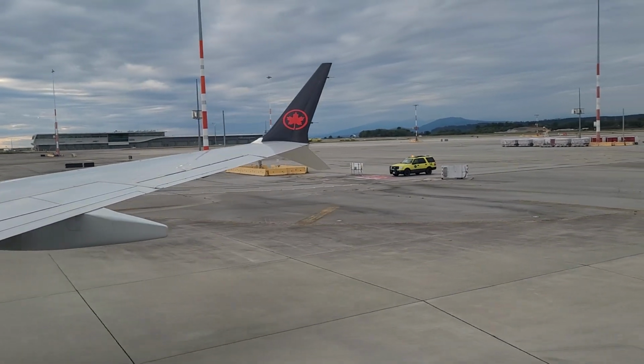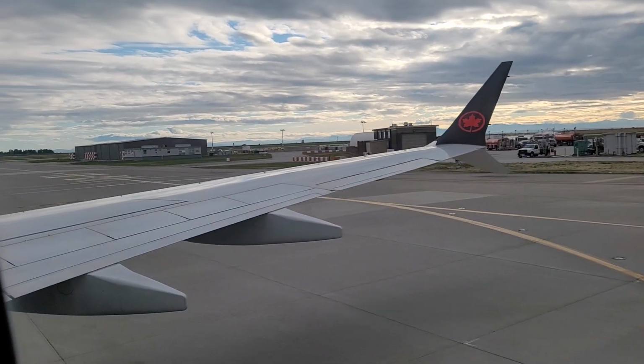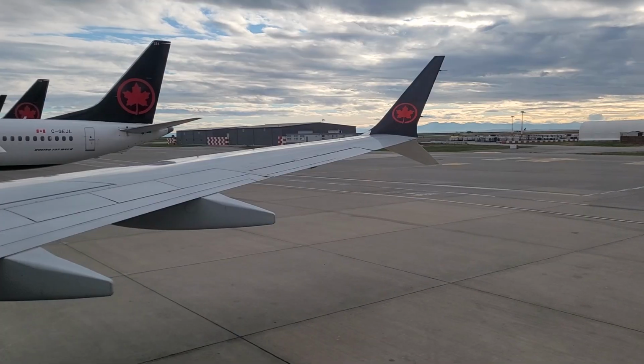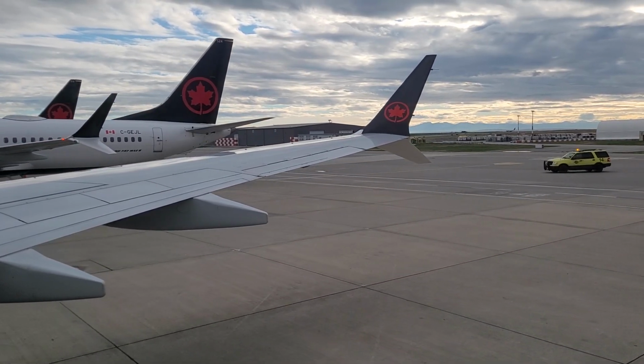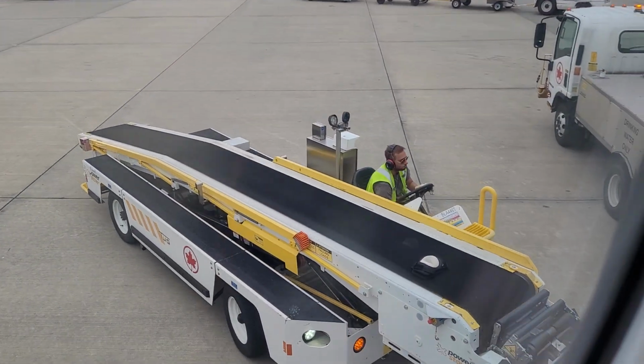Welcome to Vancouver. Local time is 5:35. For your safety, please remain seated with your seatbelt fastened and keep your baggage stowed until the seatbelt sign has been turned off. Thank you for choosing Air Canada, member of the Star Alliance, for your travel today. We hope you had a pleasant flight and we look forward to seeing you again soon. Thank you. Have a good evening.